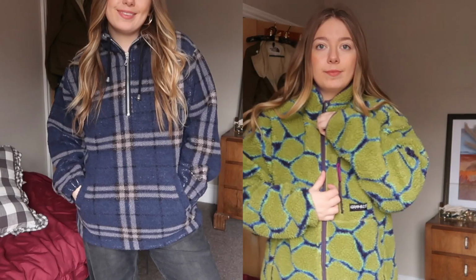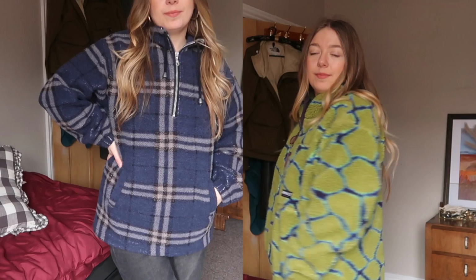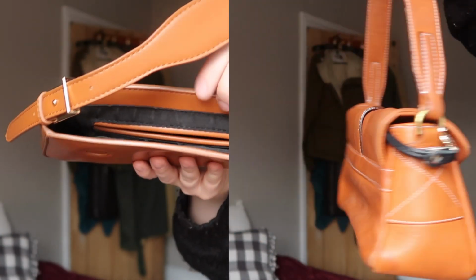So guys, that was all of my thrifted versus new items. What did you think? Let me know in the comments down below which item you preferred from each round. Was there any clear standout for you guys? Maybe you preferred the new brown bag to the vintage brown bag, or maybe you preferred the thrifted fleece to the new fleece, and maybe the price got you.